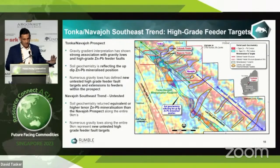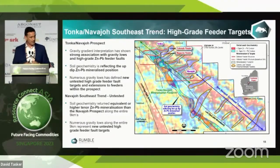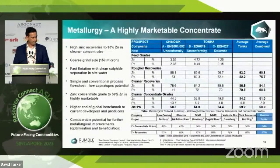So we've now done the soil sampling along the Navajo southeast trend, and we found, if not the same, if not better tenor in the soils than at the Tonka, which suggests the mineralization could be there at depth. And you can also now start to see there's another 8 or 9 feeder zones that are yet to be tested. Now we're getting our heritage clearance there done at the moment, and that's a pretty exciting scenario for us to double where we are at the moment with the Tonka.